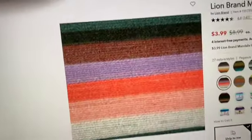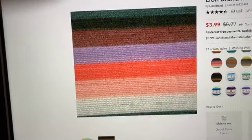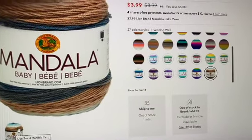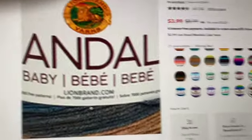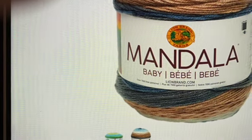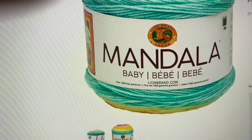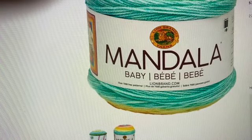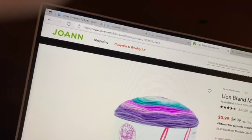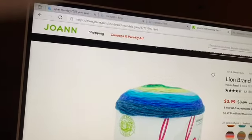Let's look at that. That's really pretty. And I like this one too. This one's in stock. This one's really, really pretty. Let's look. This is Mandala Baby. That's what it says. But you know what's weird? Wishing Well. Nope, that one's out of stock. Honeydukes. I think all the babies are out of stock. Let me just double check. Yeah, all the babies are out of stock. So the ones I showed you are in stock.